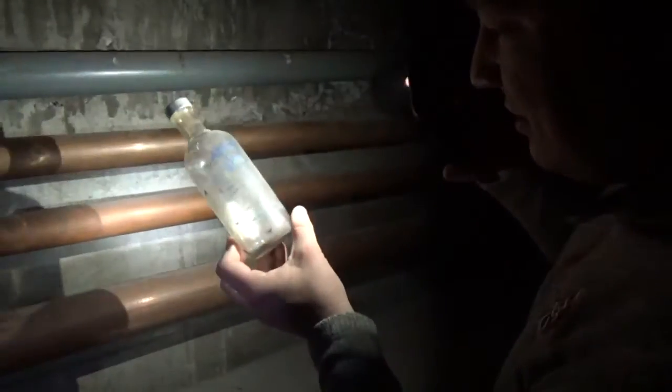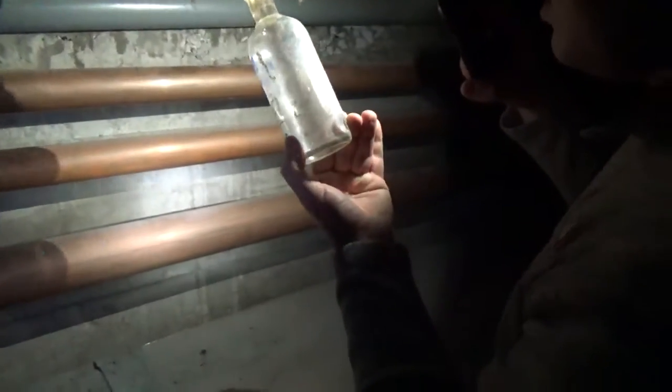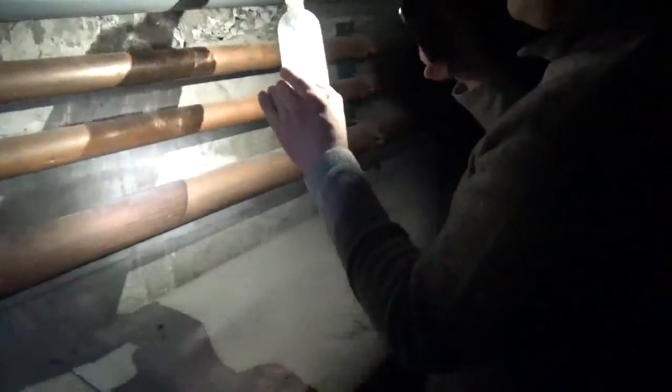It's got a seal on it, so it can't be very old. It looks kind of old. Oh, that is hilarious. I wonder whose that is. And why you had to come all the way down here to drink it. Okay, there's a souvenir for us. No way. Some more gravel.